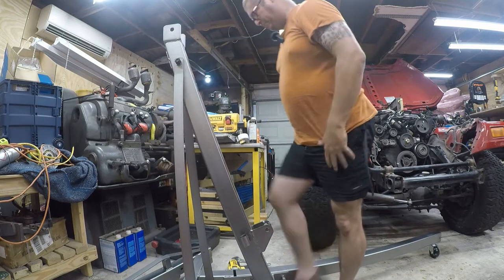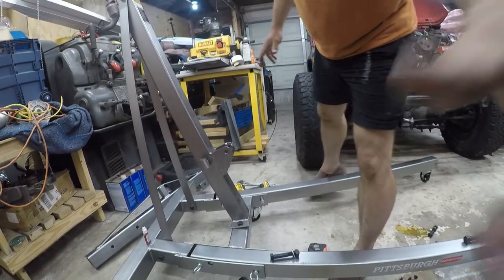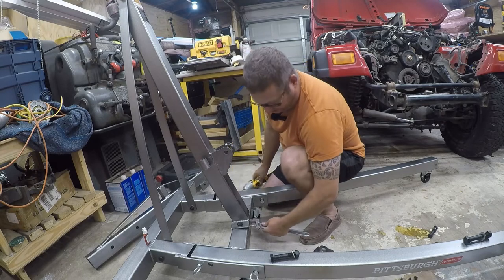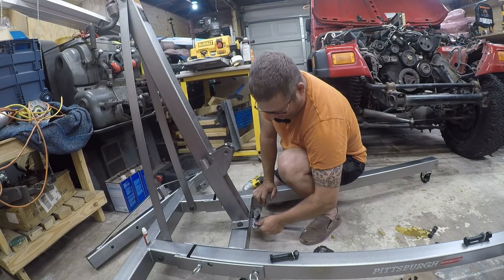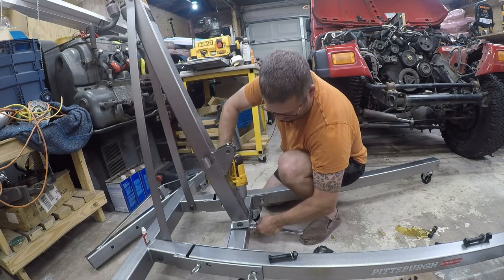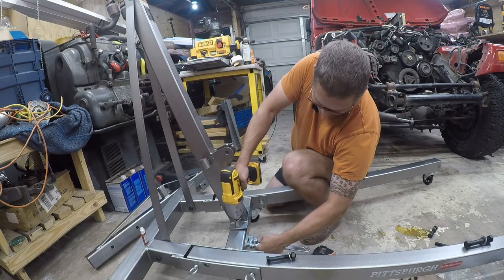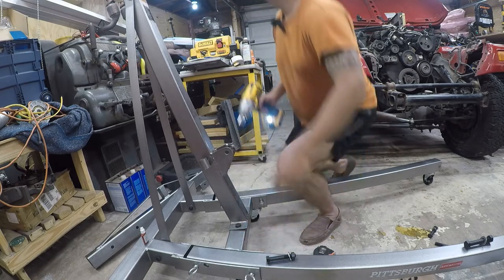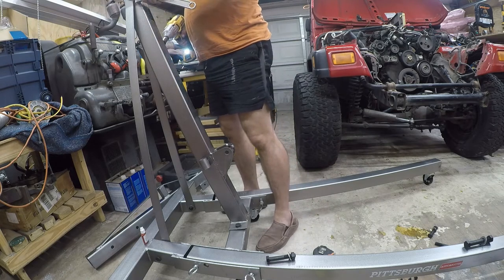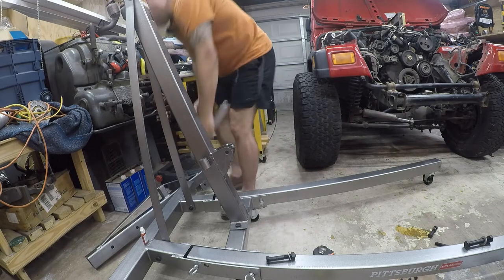So we're going to start at the bottom and what you just saw me squabbling with is why you don't tighten these until you are done. So these will tighten. And then we'll come up here and do this one. Oh, that one's bigger, so we'll go do these.